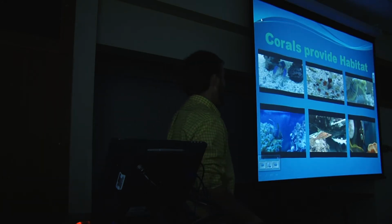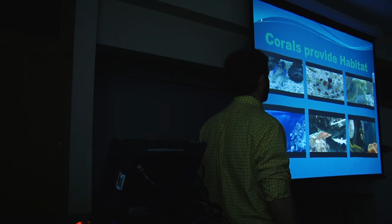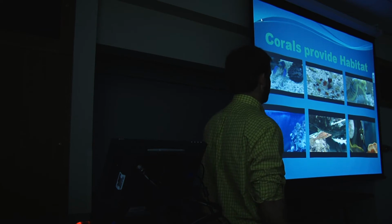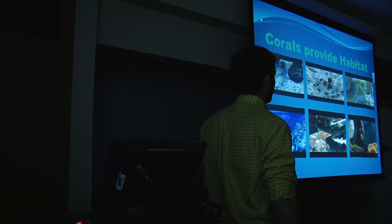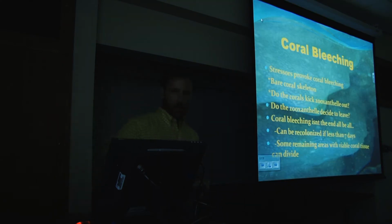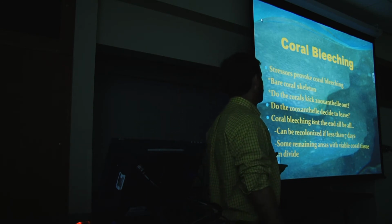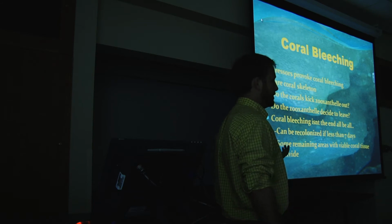So corals provide habitat. There is an unspeakable number of organisms for which corals provide habitat. These are just a few. They're mostly identifiable, mostly vertebrates, with the exception of the two shrimp up at the top, but my time is limited. Coral bleaching. Stressors provoke coral bleaching, and it results in a bare coral skeleton.